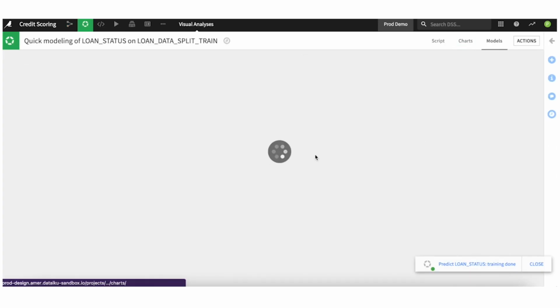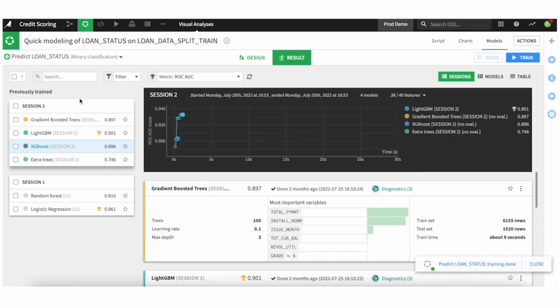And so continuing the bake-off analogy, I'm going to go to an already trained model and show you guys what it looked like. So if we go to this previous session, we can see looking at the metric ROC-AUC, where a 1.0 is a perfect model, right? But we live in the real world and nothing is perfect. So the best performing model of this session was our LightGBM model with a 0.90, which is pretty good.